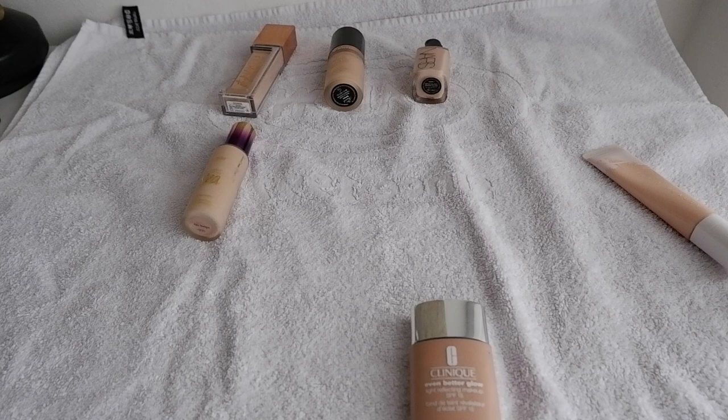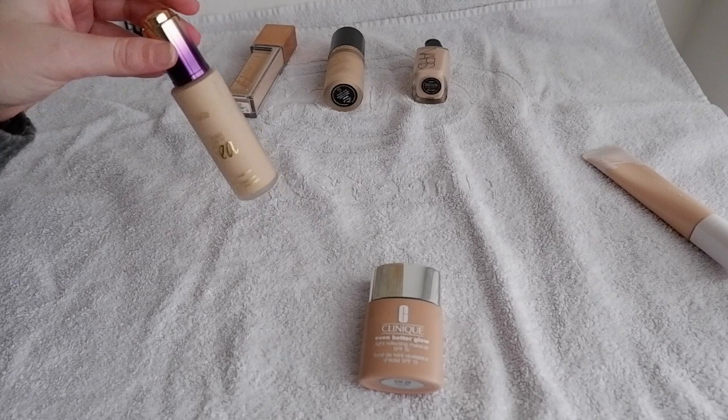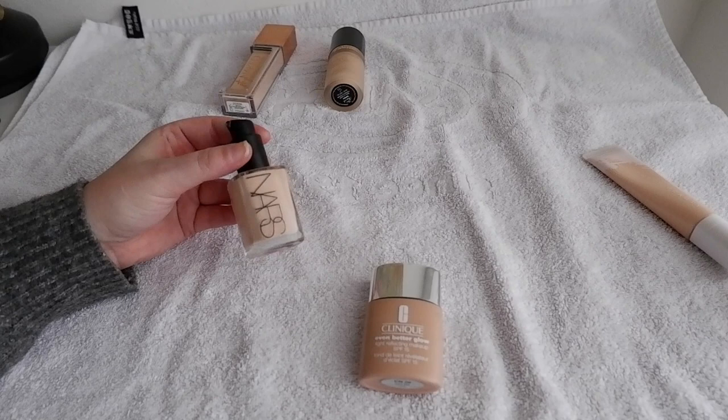This Clinique one, I'm not sure about that one yet. The Tarte Rainforest of the Sea Foundation, this is in Fair Beige. This is one I wanna keep because this I know I can use up. It's about halfway gone. And that's lovely for spring. And then the NARS Sheer Glow. This had been sitting in my stash unused for such a long time. And I thought I didn't like it.